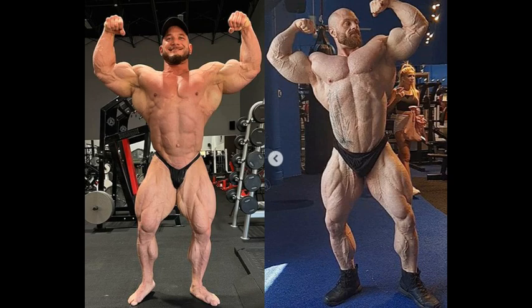I believe Hunter Labrada has a better V-taper in this shot. Better V-taper for sure. Camera angle's maybe cutting down on his calf size a bit. Maybe the wheels as well. Because I believe Hunter's X-frame will be better.